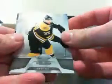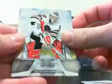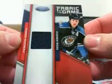Okay, Bergeron for the Bruins. Picordi for the Canadiens. Crawford for the Blackhawks. Lucic for the Bruins. Datsuk for the Red Wings. And Stephen Weiss, Florida Panthers, Fabric of the Game, numbered 273 out of 399.